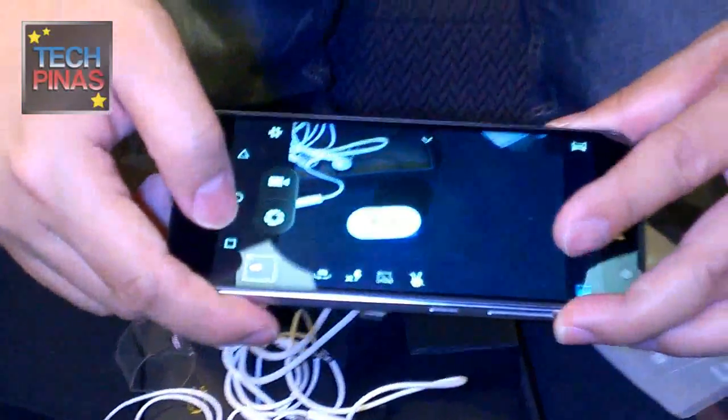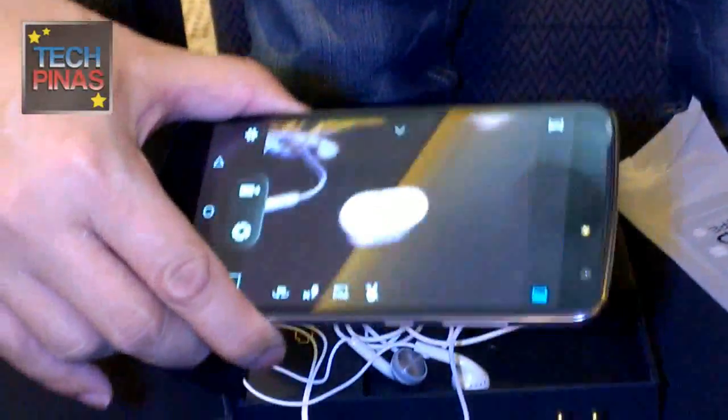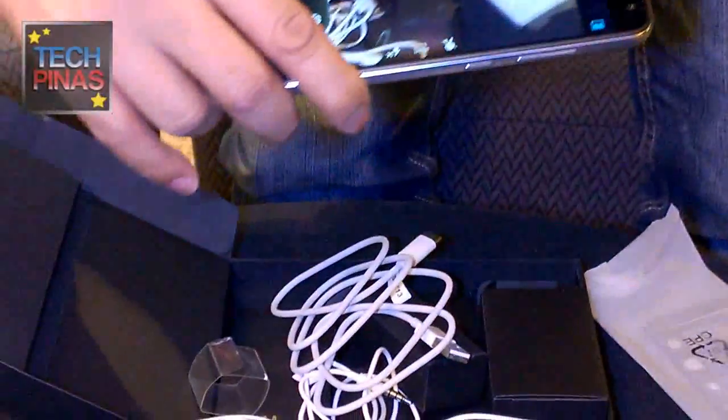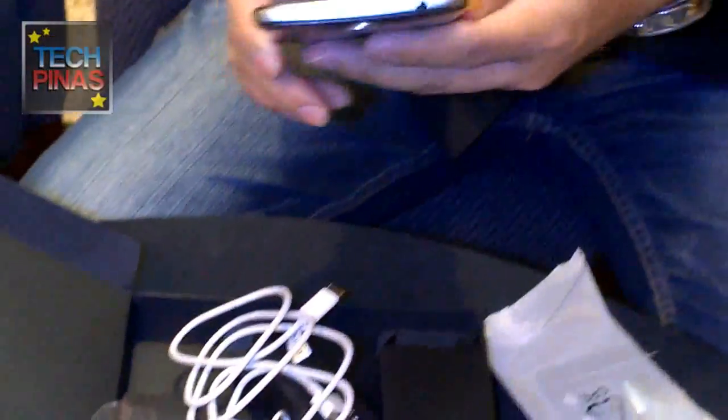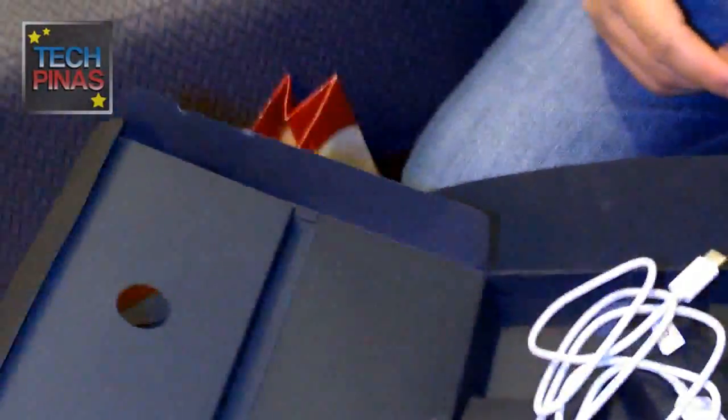Okay. How about the focus, sir? Gaano ba siya kabilis nagfo-focus? Not sure if you can see it. Okay. But then I have to remind them that this is just a prototype. Parang prototype unit pa to. Pre-production unit. Okay. Can we try, sir, focusing siguro?